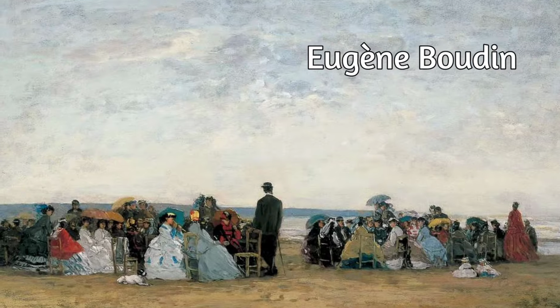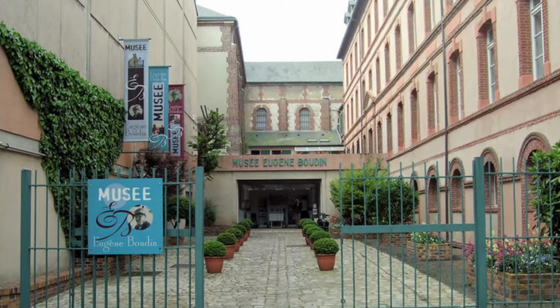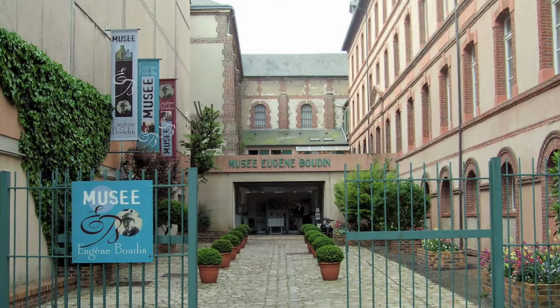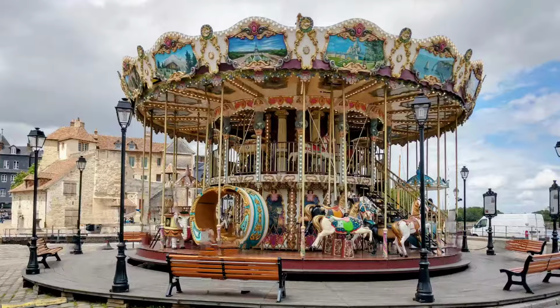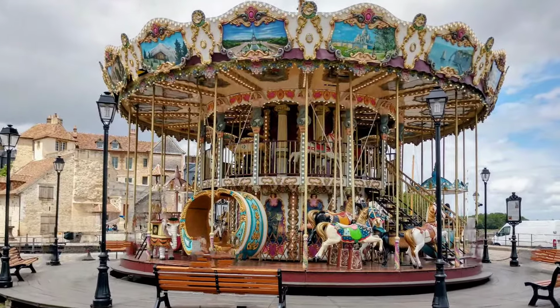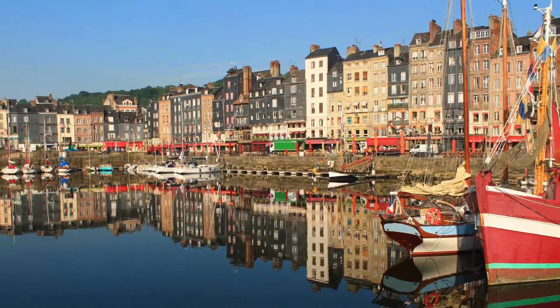You can actually visit the Boudin Museum, where there are amazing impressionistic art pieces, including over 200 from Boudin himself. You can also visit a lot of museums and art galleries here. There is a museum of the childhood home of Erik Satie, who is the famous eccentric composer born here in 1866.